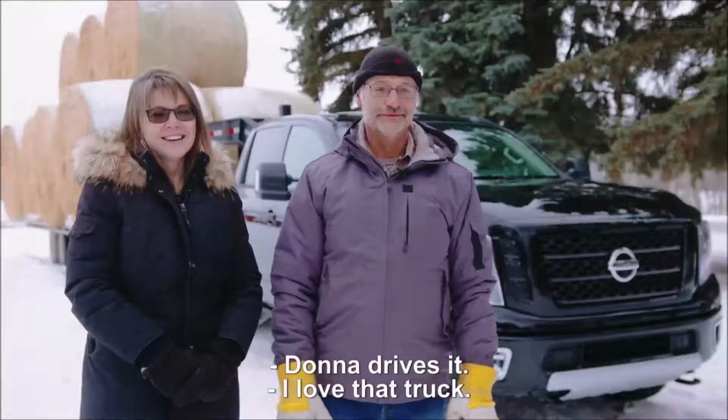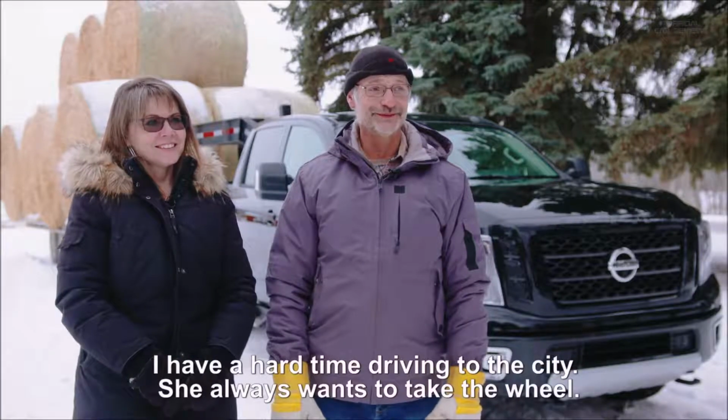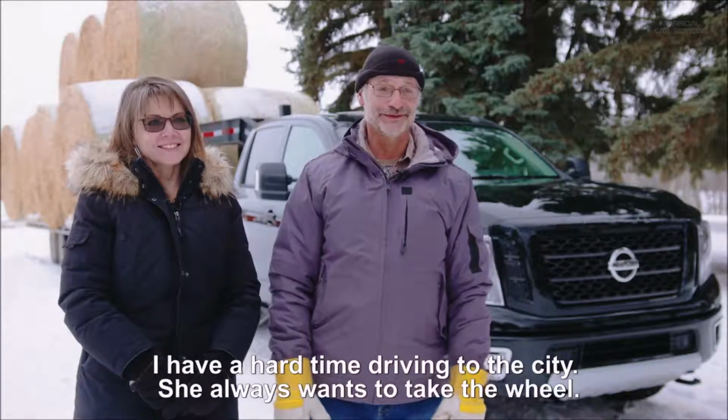Donna drives it. I love that. She loves to drive, and she actually loves that Titan so much. I have a hard time getting to drive when we go to the city or something. She always wants to take the wheel.